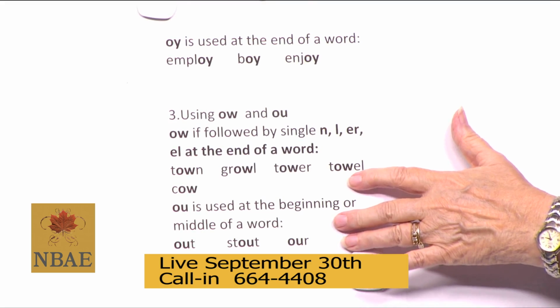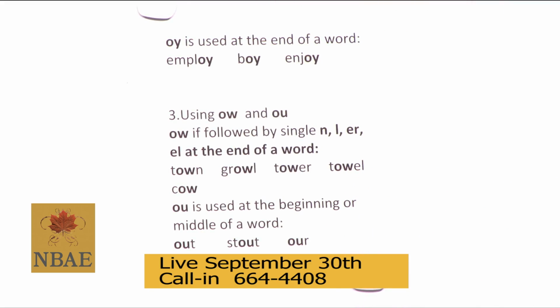The same sound though, OI or OY. You use OY at the end of a word. So the word employ would be OY. Boy is OY, and enjoy is OY, not the OI.